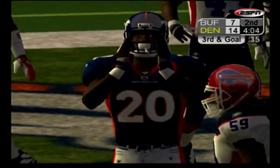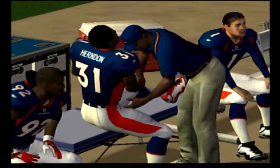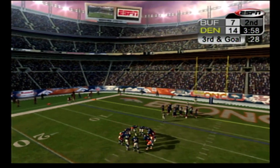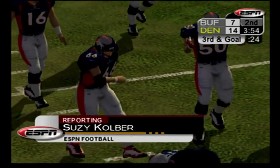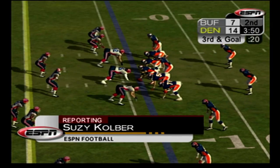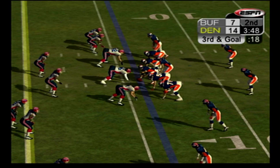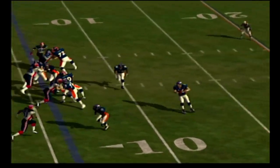Herndon was shaken up earlier, and I hear Susie Culber has a report for us. Susie? Thank you, Dan. I just talked to the trainers. They say that he hyperextended his knee. They're trying to find a brace that will mitigate the pain, but nothing seems to be working. They're listing his return as doubtful. Dan, back to you. As always, we'll hope for the best up here in the booth.